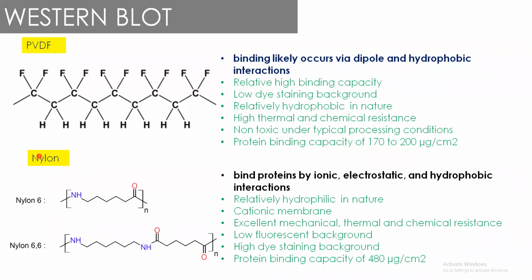There are several varieties of nylon which are used, like nylon 6 and nylon 6,6, which vary in their polymer composition. It also binds the protein by ionic, electrostatic, and hydrophobic interaction. The best advantage of nylon over PVDF and nitrocellulose is the protein binding capacity. You can see that it has the capacity of 480 microgram per centimeter square. So definitely it is way higher than PVDF and nitrocellulose.